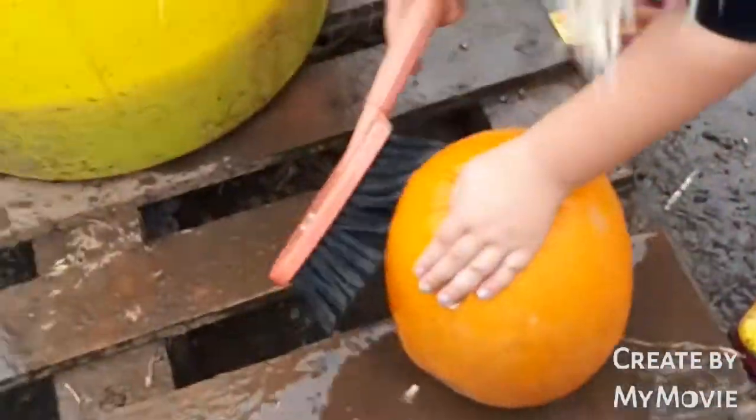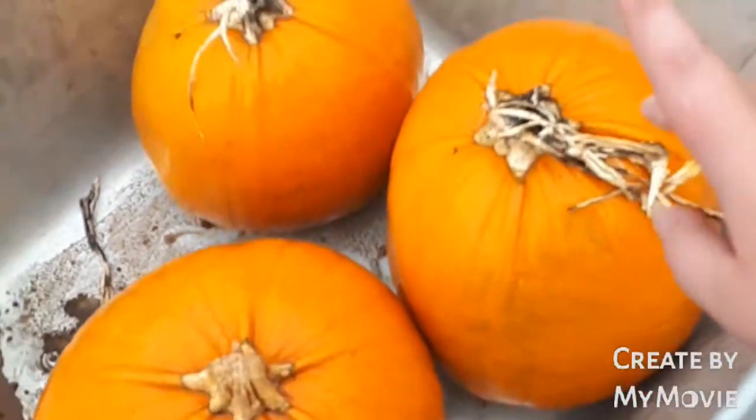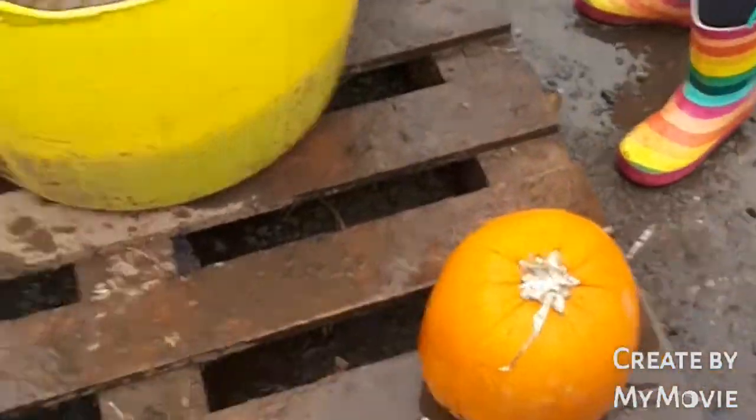So this is my pumpkin. I just washed it off. The girls are still doing my sister Nancy's. She's doing her brother George's. And so basically this is Rose's, Elizabeth's and mine, all cleaned. Mine looks very pretty right now and they're just cleaning Nancy's and George's.